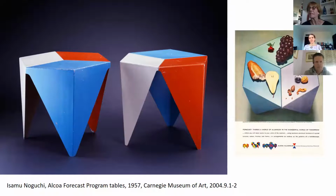So anyway, Alcoa contacted Noguchi. They'd already had a relationship with Noguchi because he'd used aluminum in some of his sculptures. He'd actually done a design, I think about 3 years earlier than this, for something that he called skin-stressed furniture. It literally is a sketch on the back of an envelope, and there's no indication that it should be made out of aluminum, but clearly he used that design and had it made out of aluminum.